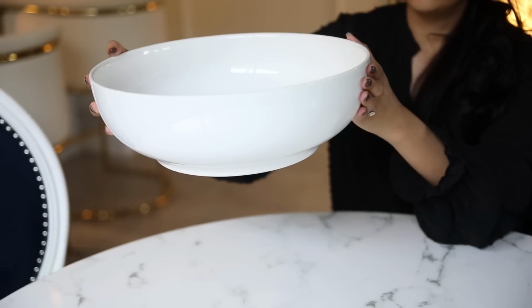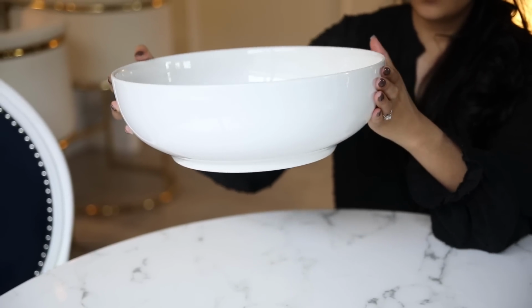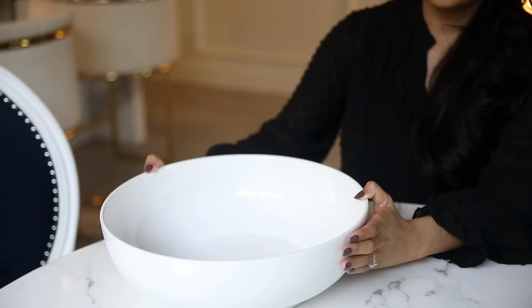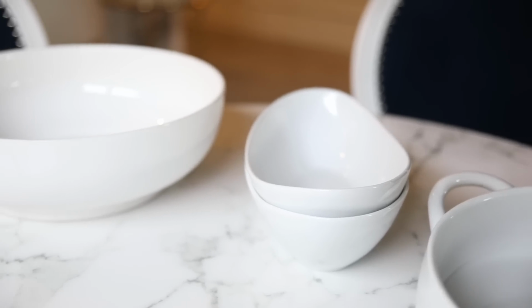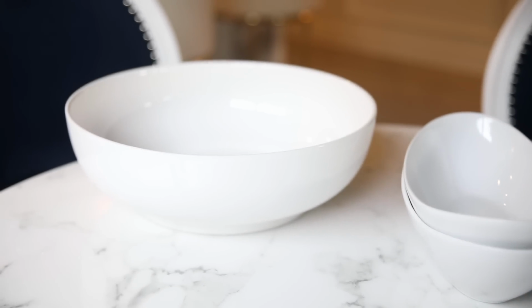And the only thing that's left to serve is our salad. So I have a giant white salad bowl. I use this giant bowl for so many things. Sometimes I use it for salad, sometimes I use it for another main dish. Sometimes I use it on my counter for a fruit bowl. So we have our basic white pieces that are gonna hold all of our main entrees, our sides, our salad, our main dish.